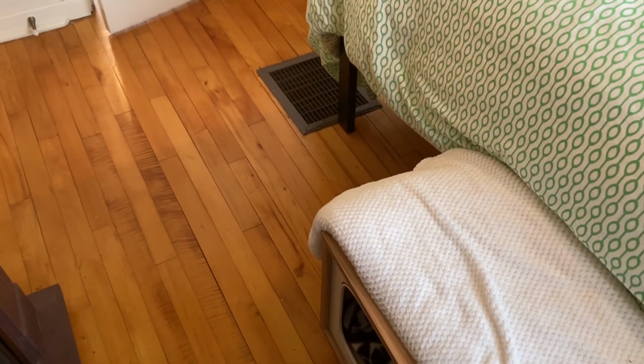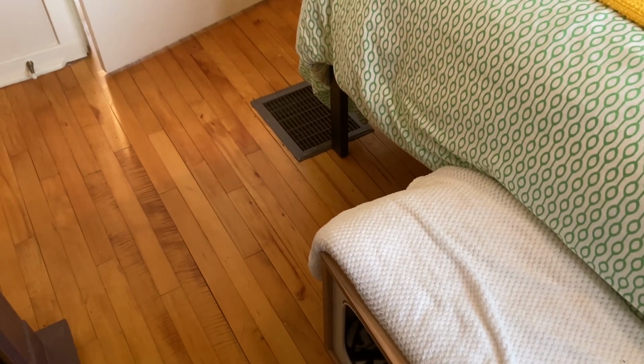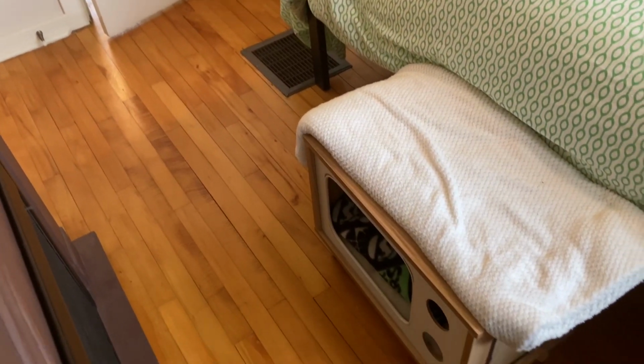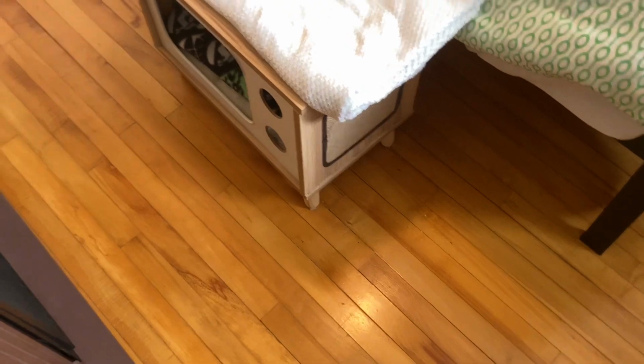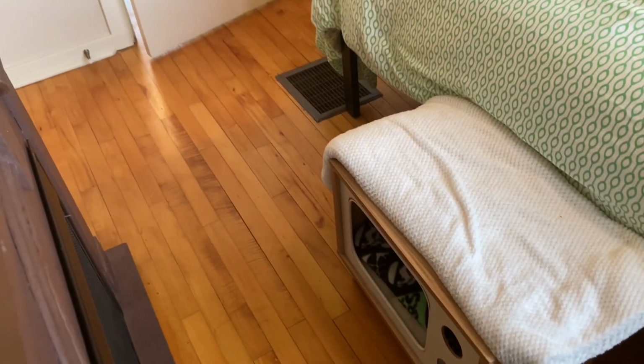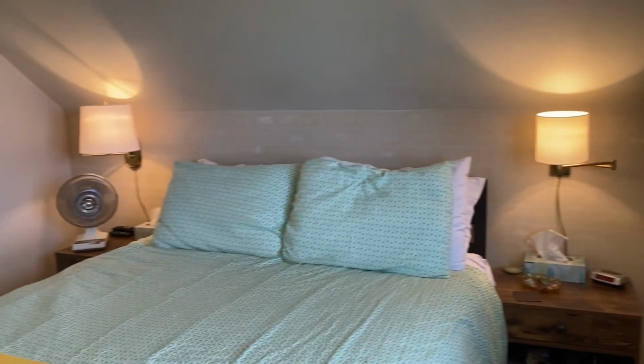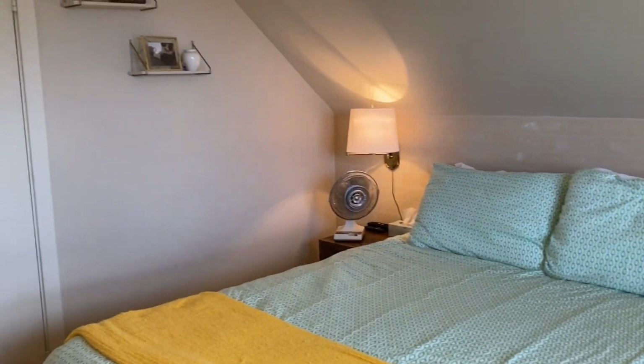And we can't really have a rug in here either, because as you can see, the vent on the floor is where we get heat from. So it's kind of awkward. I thought about maybe doing little runners alongside the bed and at the end of it, but it's just one more thing that I have to vacuum, and it's actually really easy to clean hardwood floors.